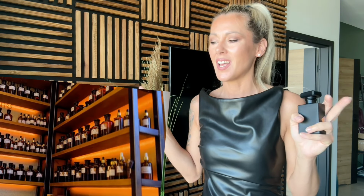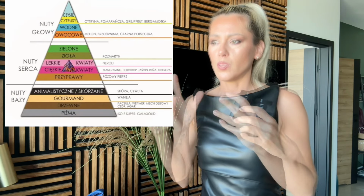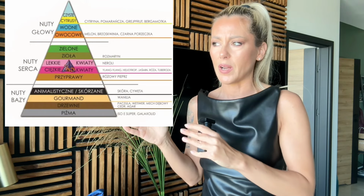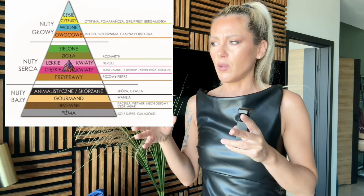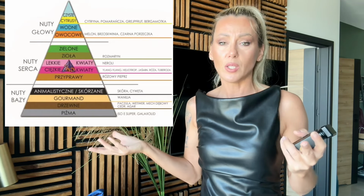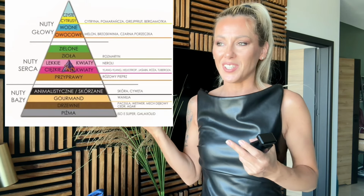I really smell so many different things, and now I understand all the chemistry of the perfumes, what every note means, and I really smell everything separately. For example, the fruits, the flowers, I don't know, sandalwood. I never imagined that some things may smell like this, but I created something just for me, and I really like it.